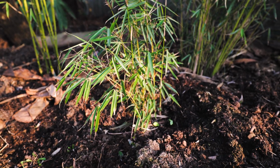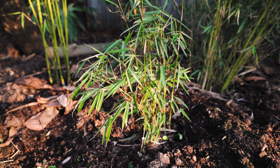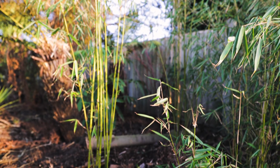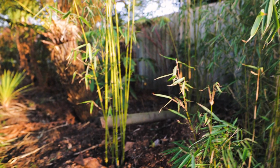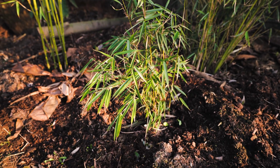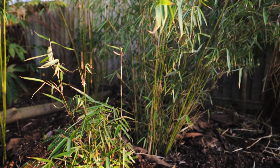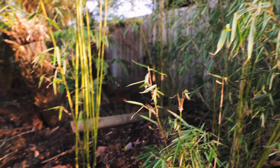Bamboos like this are well worth buying small. They soon size up and they can actually be faster than buying a big one, which is probably just going to be a recent division and it's going to take a while to grow. And the ones around it are the same variety. That's from one plant that I bought this size about 3 years ago. It got to a nice big clump. So last year when we moved house, I dug it up, split it into 4, and that's what they are.